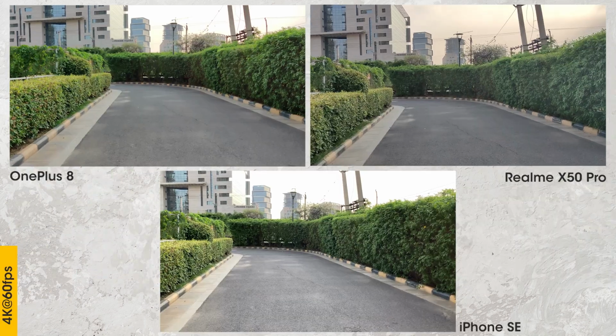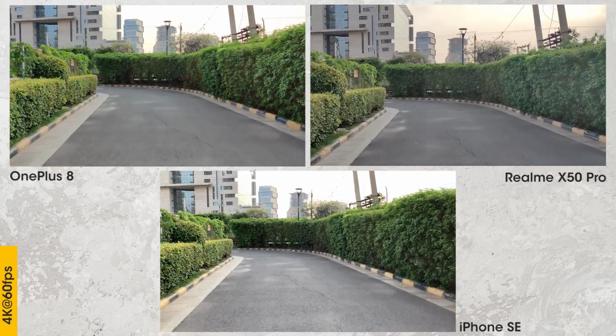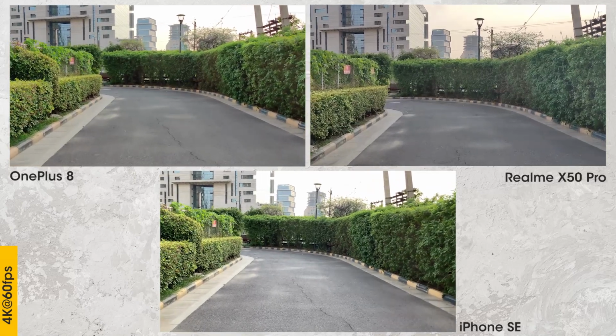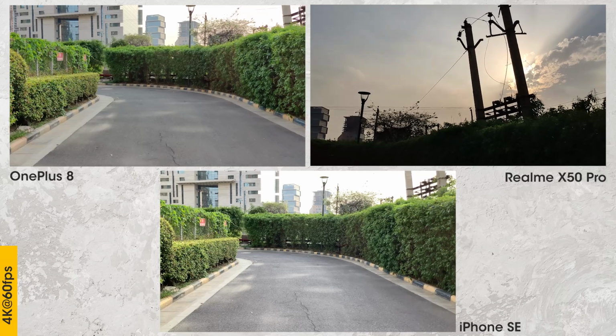All the three phones can shoot 4K 60fps video. While you do get cinematic stabilization on the iPhone SE, you do not get the extended dynamic range when shooting at 60fps. Having said that, the details, the colors and the sound recording quality are the best on the iPhone SE.